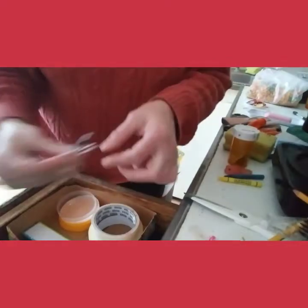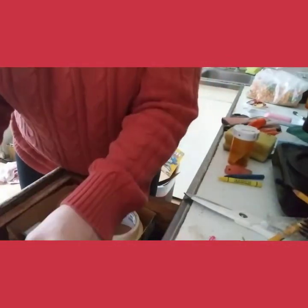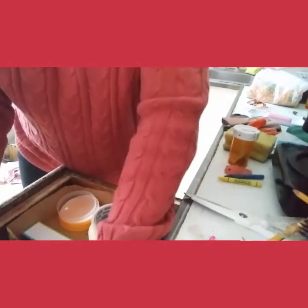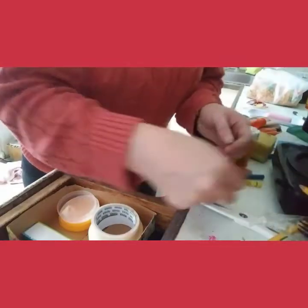Rubber bands are very useful. They can go into the same container with the hair ties because I try to keep them grouped together.